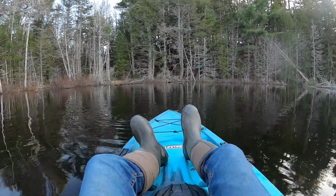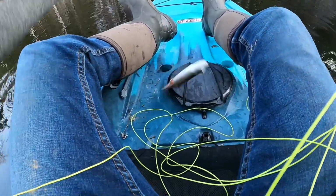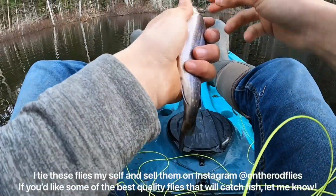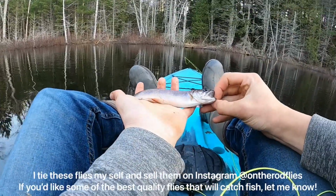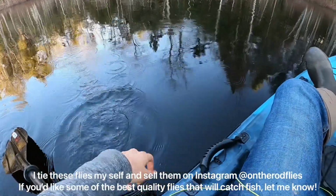Got a little guy on right now. There. Fish number 2. Yep, now this one is a stocked one. He's got a clipped fin right there. But a trout's a trout on the white golden retriever. Oops, there he goes.